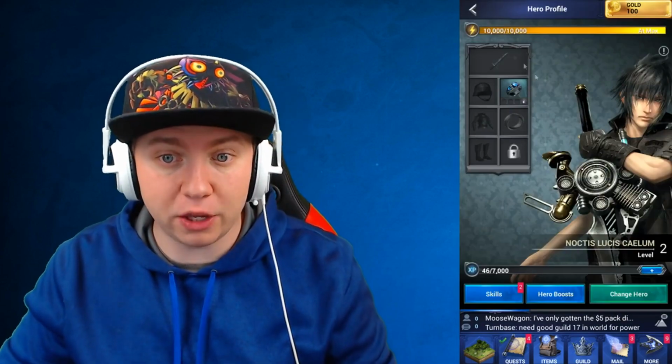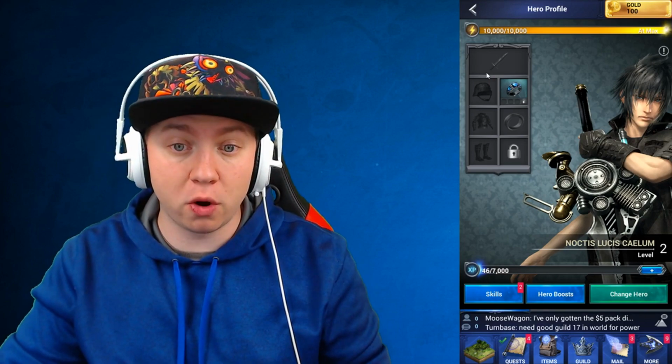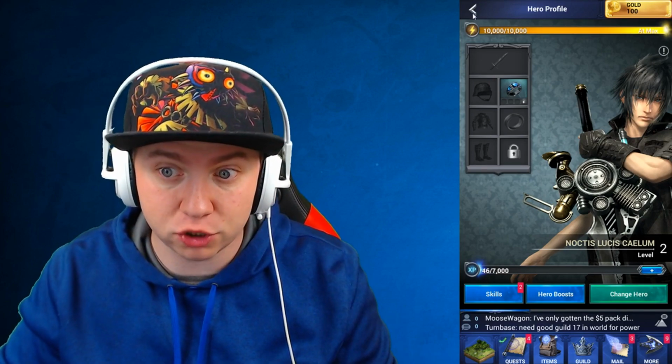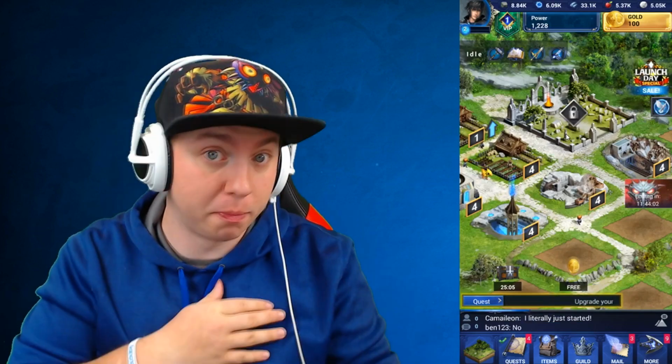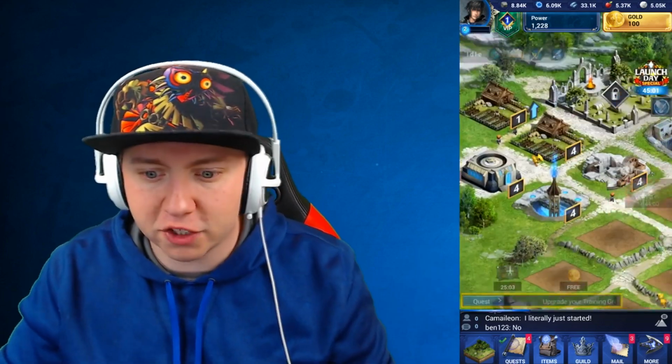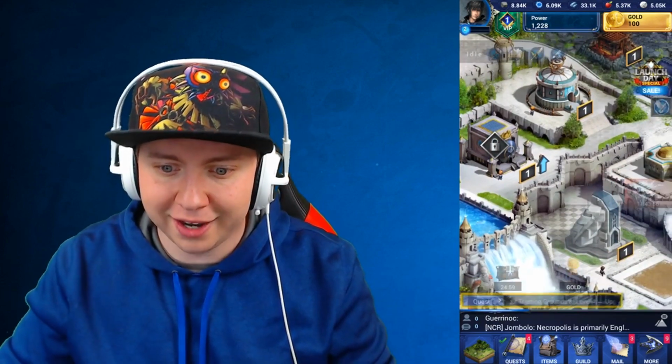And then also on top of that, you have a Noctis that you level up. You can see I've made mine level 2 already, and you can equip him with all kinds of equipment, and I guess he fights with you in battle too. You can fight monsters, you can go out and fight other people's empires or befriend them. Overall, I've just been in here upgrading stuff. So I'm going to show you guys a little bit of the gameplay here, and we'll see how this goes.